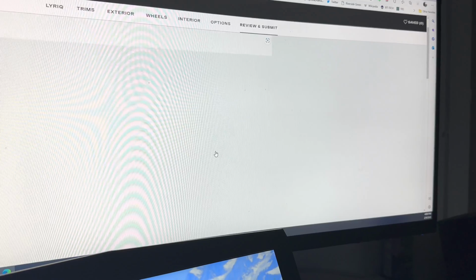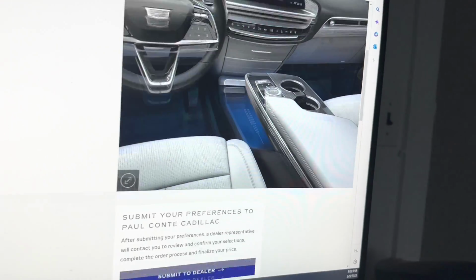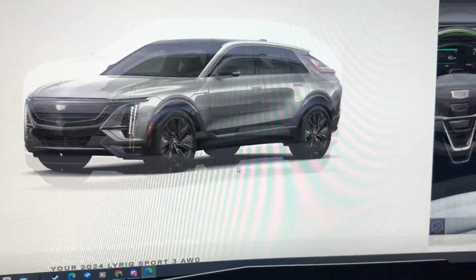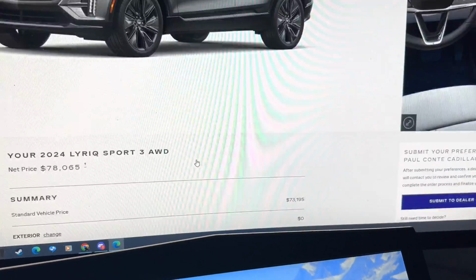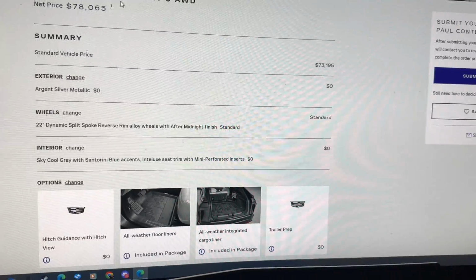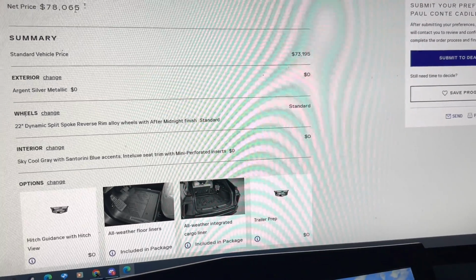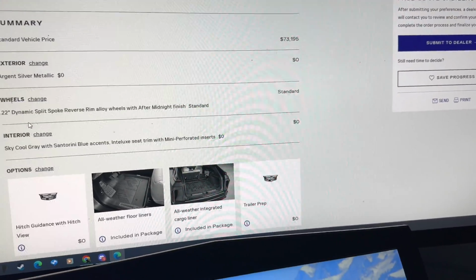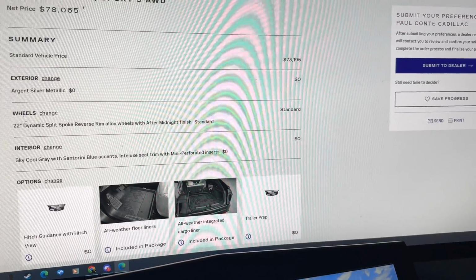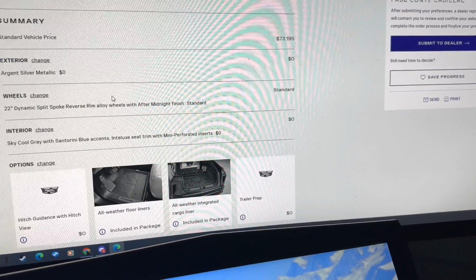And here we go. So the full build is, this is what my car is going to look like. Silver Cadillac Lyriq, sky gray interior with the high-speed 240-volt charging ability. Summary, 73,195. So standard vehicle price is 73,195. They didn't already take the 5,000 out. That's no big deal. I have a trade-in, and the trade-in's worth close to 30,000 for the Jeep SRT. So I'm not even worried about the price at this point. I just want the freaking car, but they haven't given it to me.